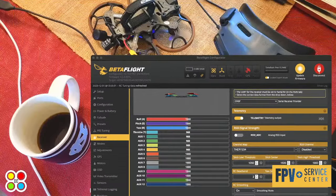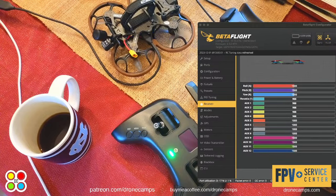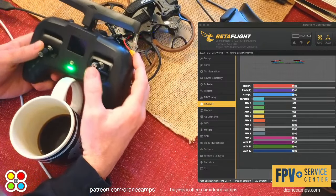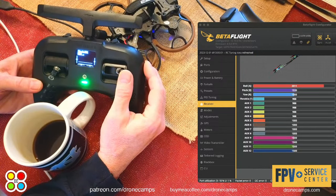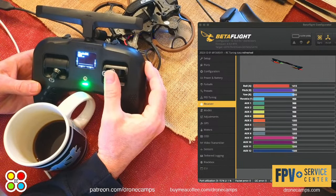Because what I want you to see here is stick movement along with the channel maps, okay? I'm just gonna scooch that all the way over. Let's grab the radio. We'll test this out. So the right stick is your roll and your pitch, okay? Roll should go to the right like that. Left, that's good. You can see the quad reacting.